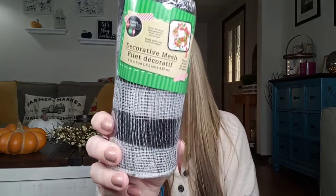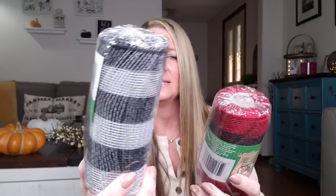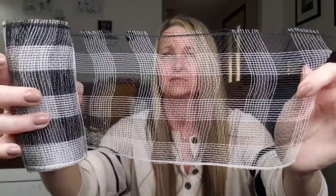This is 6 inch by 5 yards. They have the black and white buffalo checker. Well, actually, they're lines. And then the black and red. So let me go ahead and open this. Okay, you can use them for wreaths. You can use them for backgrounds of things. Oh, it is checkered. Okay, I was wrong. So look at that. For $1. $1, you guys. Can't go wrong.